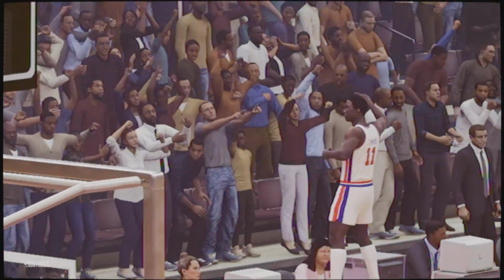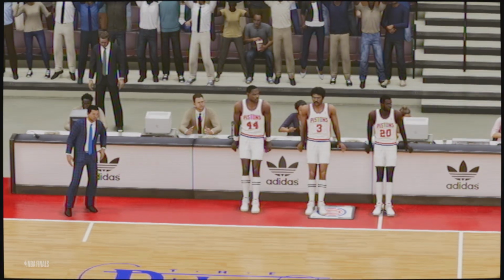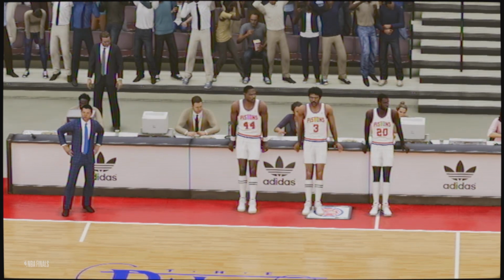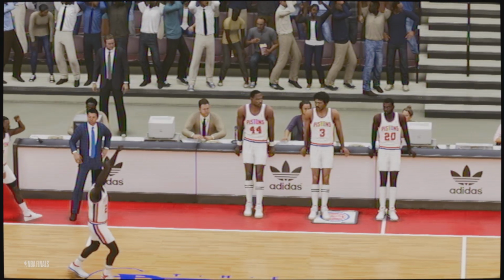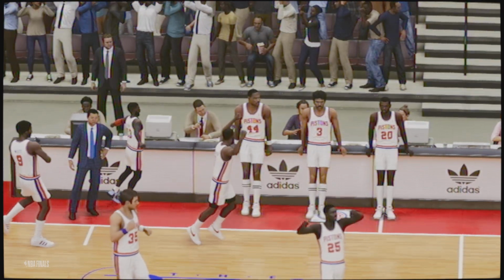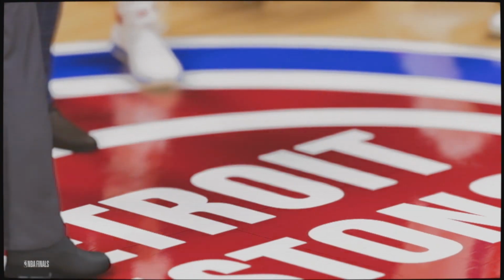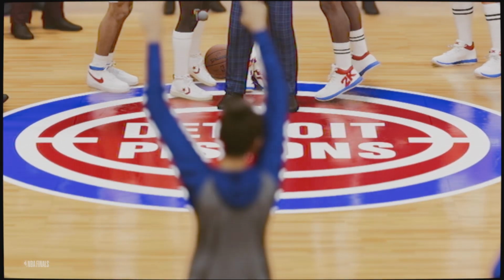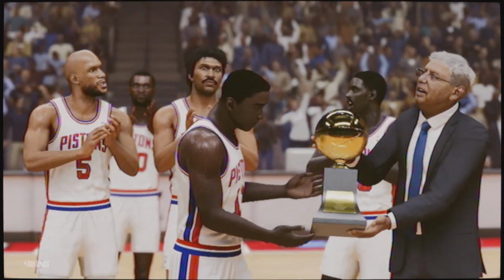The celebration is here, and this place is going crazy. Look at the excitement on the faces of Terry Teagle, Reggie Theus, and Rick Behord. They look absolutely thrilled that they have won the NBA championship. Their teammates are ecstatic. Those guys do not give a shit. Man, they're just standing there, no reaction whatsoever. But you know what? The Pistons do win.